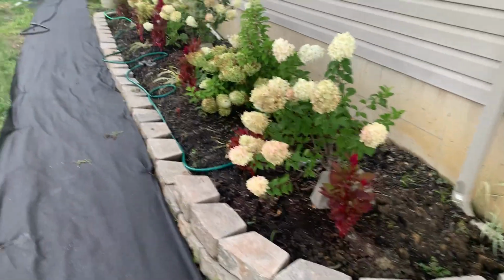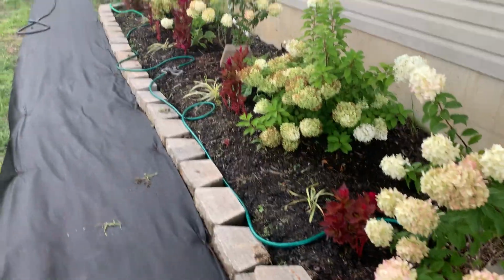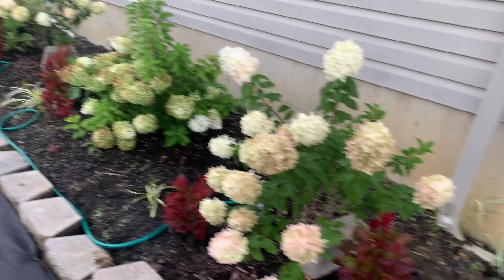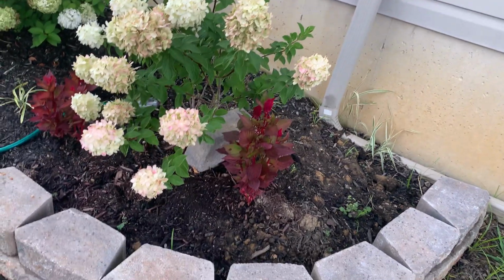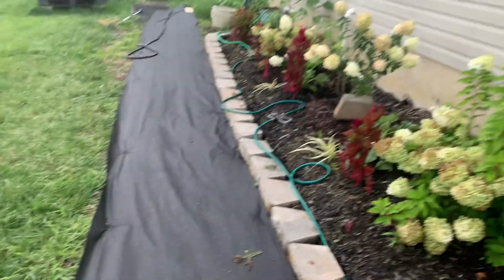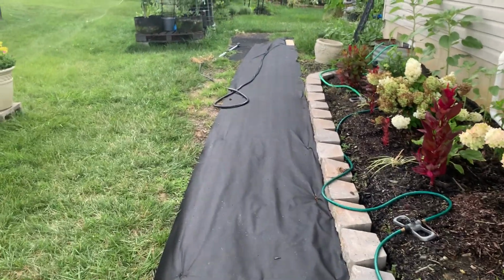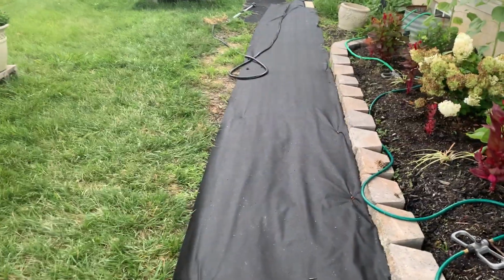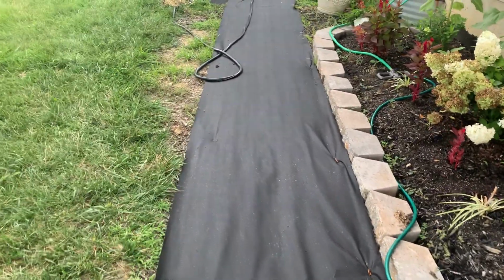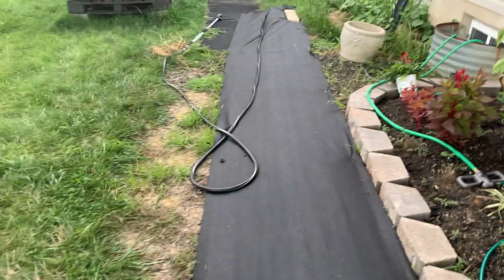Even these bricks, it's not perfect right now. I just got them down. Pretty much just kind of winged it and just put them down for now so that I can be sure to have enough bricks. And then I'm gonna put something down to keep them down permanently. Also gonna put some this year for the winter months. I'm gonna put some mulch down here to just clean up this area and keep this fabric down.